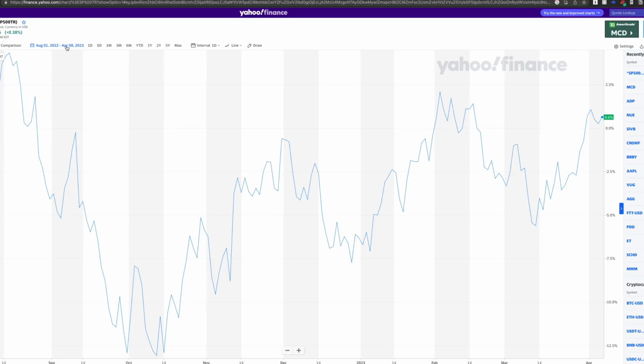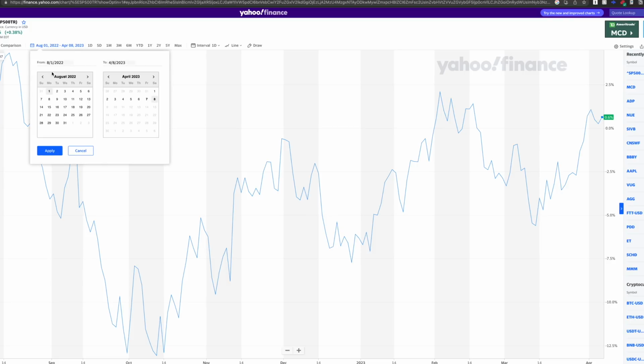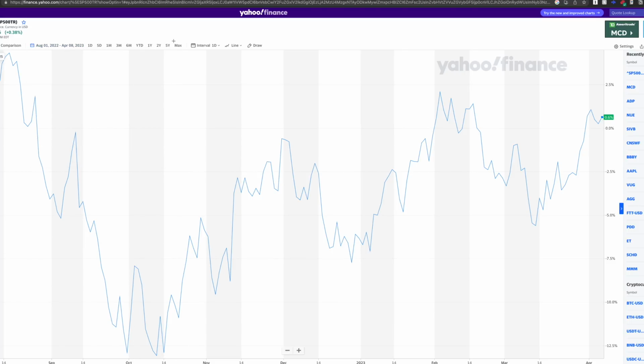And if we switch over here to the S&P 500 and start at August 1st, 2022 in the S&P 500 Total Return Index, it's actually surprising how well the portfolios have done. The S&P 500 is up 0.6%.